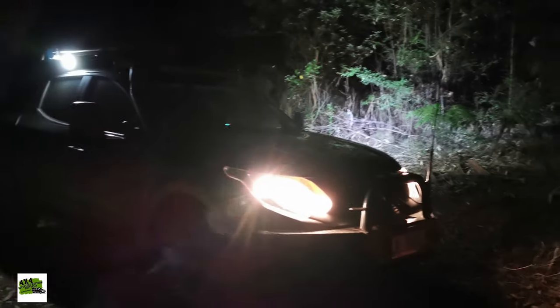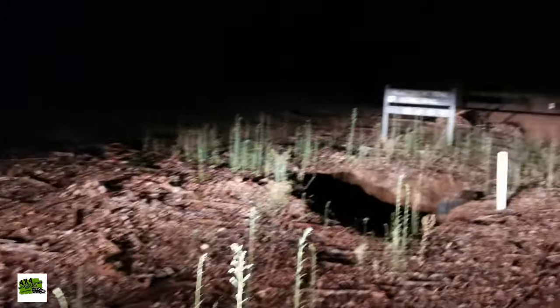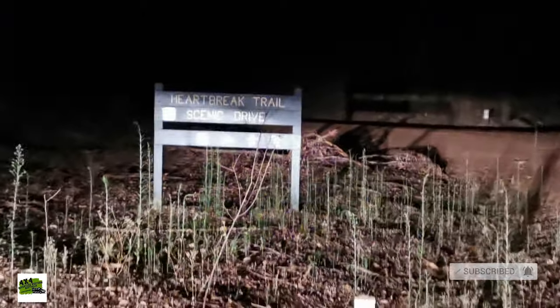Now, ladies and gentlemen, after around 3 hours of driving from Albany, finally we have arrived at this starting destination. This is the beginning of this track. It's called Heartbreak Trail. As I said, I've done it quite a few times, but I've never ever actually done it in the dark. So hopefully tonight we can find a campsite, just roll out the swag and take a rest, and in the morning we can continue.